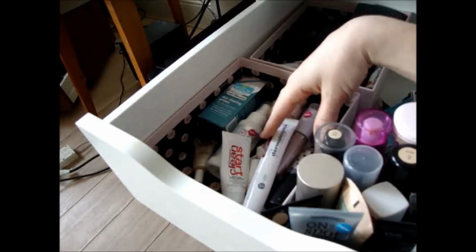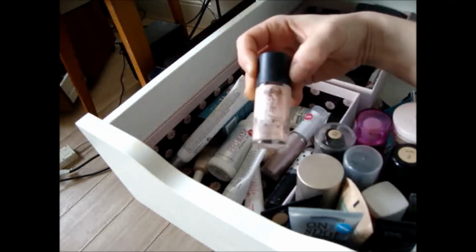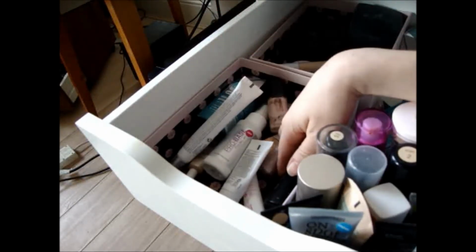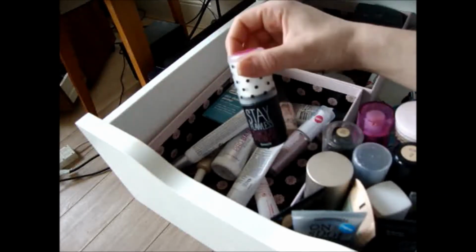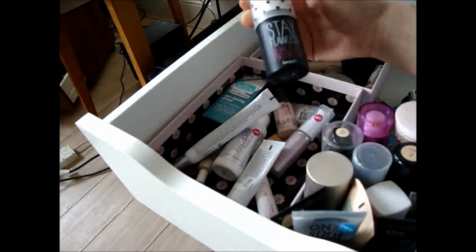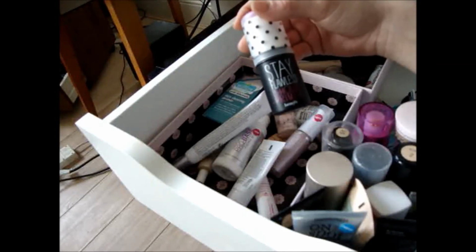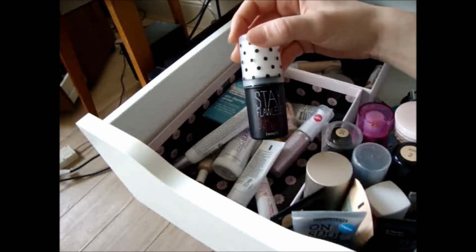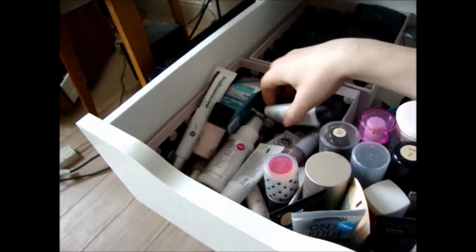So in this box here I have primers, and I also have some stuff like, I've got one of these Me Beat the Blues. It's like a liquid highlighter, so I tend to mix that in with my foundations. What else have I got in here? I've got the Benefit Stay Flawless 15-hour primer. Not a big fan of this stuff, don't really like it. But with things I don't like, I don't like to throw them away or get rid of them. So I'll use it on days where I'm not really going out, and I'll have a use out of that, and then eventually it'll sort of get used up. So that's what I do with products like that.